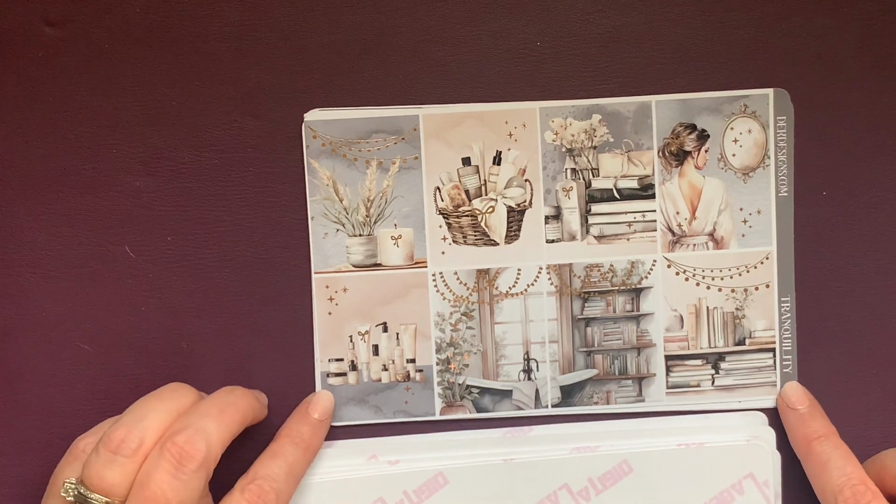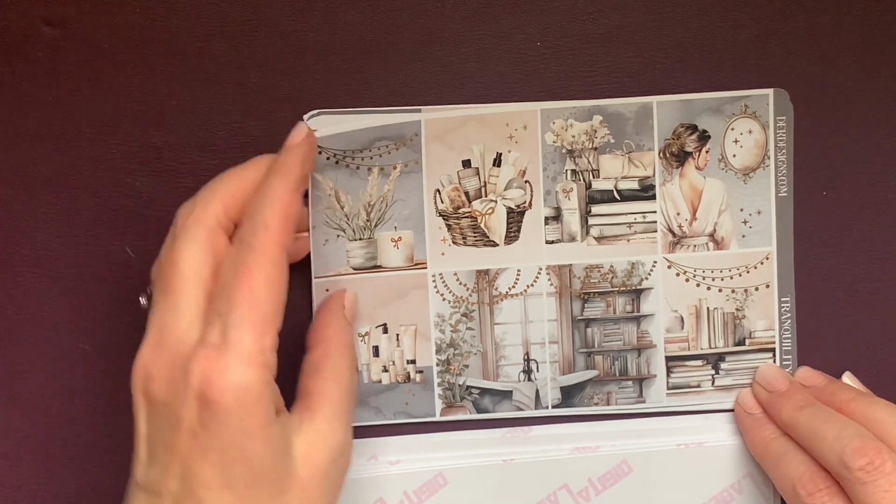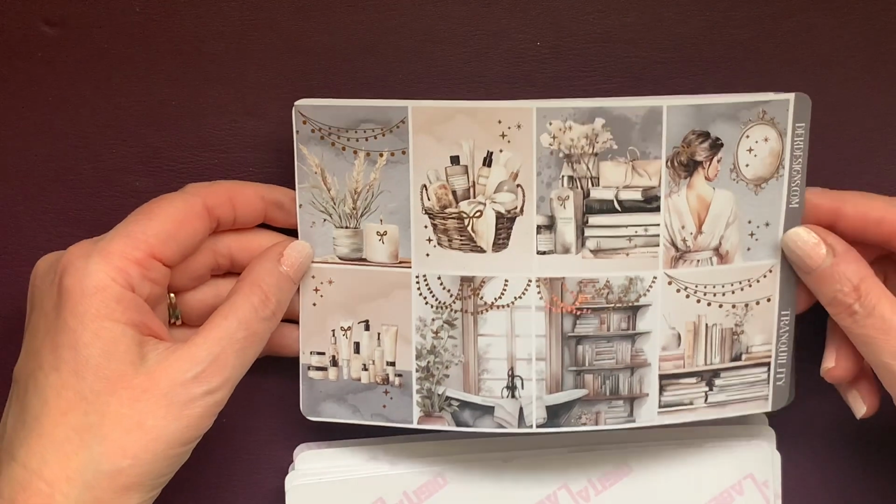Now, this is another new kit. It's called Tranquility. And I had gotten this one in just the standard vertical kit. And it is rose gold. Beautiful. I would love one of those tubs. A nice big soaking tub.